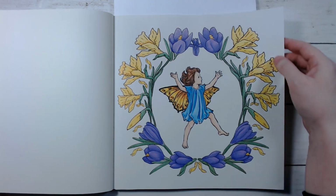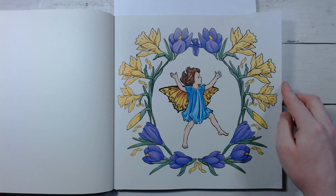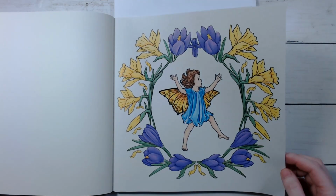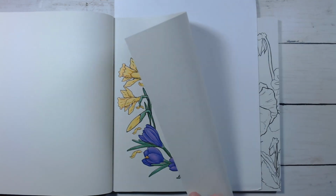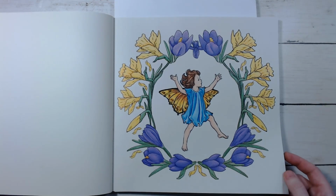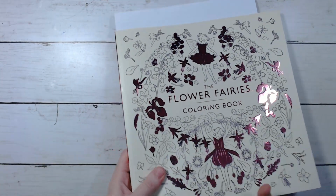And I really like this page. I think it turned out really cute. I really like the yellow and the purple. So yeah. And let's see, did I use anything else? I don't think I used anything else, but I think she turned out cute. So that's from the Flower Fairies. It's a really cute book.